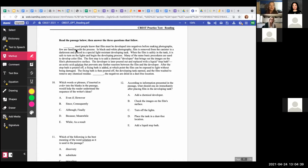So "few are familiar with the process" is the main clause, and this one is going to be a dependent clause, and we've got to think about which words or phrases, if inserted in order into the blanks in the passage, would help the reader understand the sequence of the writer's ideas. These are kind of tricky. Notice the first one has to go in the top sentence, and the second one has to go in the bottom sentence, okay? This is going to be a little tricky.